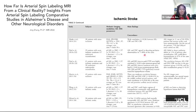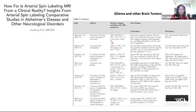Here's again, in the same review paper, doing the same thing in ischemic stroke patients. Again, in clinic, we tend to use contrast enhanced imaging. And there's a few studies now that have shown that ASL provides comparable information. And again, in brain tumor imaging as well, comparing ASL to current techniques that are available in clinic, demonstrating that it is providing comparable information.